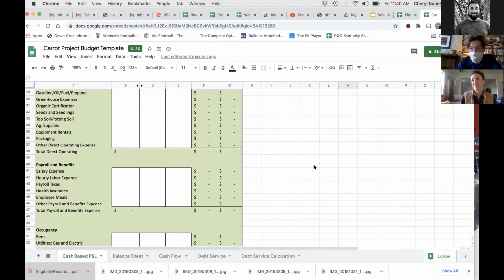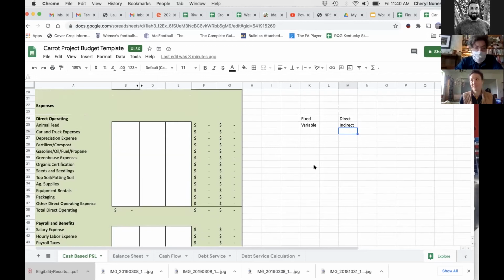Okay, economies of scale for those on the call. So, fixed and variable. You can go through here, and this is sort of a fun exercise. I'm not going to do it all, but you can go through and say, what's a fixed cost? What's a variable cost? Because it's something you should do if you're budgeting and you've listed out all of your expenses. You want to know basically what that is.